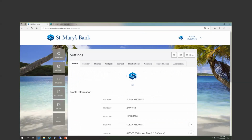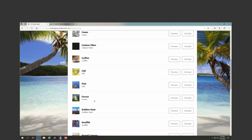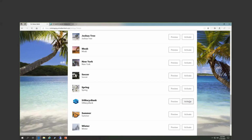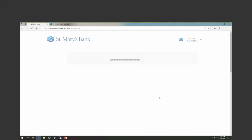Notice I have made our St. Mary's Bank logo my background picture. Personally, I have a great image of my dog, but you do have some customization there. You can also customize your background. Mine is customized to a beach setting because I am in summer vacation mode, but the default theme is the Manchester skyline, and I'll show you what that would look like right here. So have some fun with your themes and customization that you can do in your online banking.